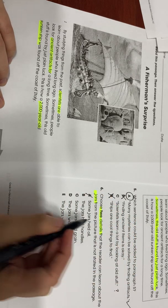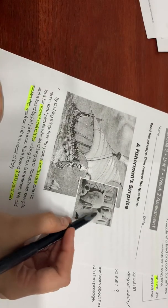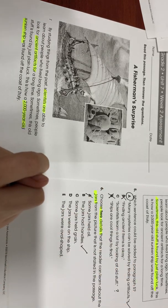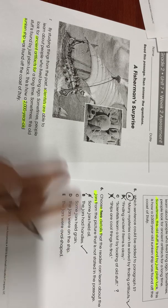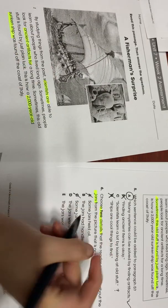Okay. Oh, and it says 2 details. The jars had handles. Yeah, I can tell that they had handles. It didn't tell me in the passage that they had handles. I can tell that by the pictures. I think that's the answer for that one. Some jars held grain. It told me in the passage that they held grain. And I can't tell if they have grain in there, so that's not the answer.